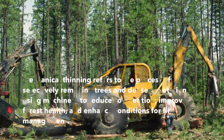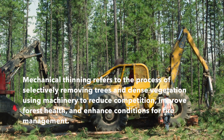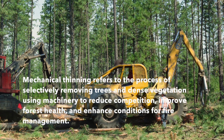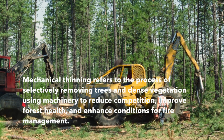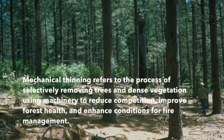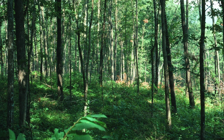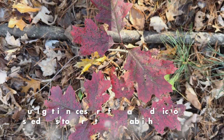So this is where mechanical thinning will come into play. So to reduce mesophytic species and create conditions where fire can do its job, forest managers also use mechanical thinning. So this means they remove dense patches of mesophytes, whether it's red maples, beeches, poplars, and this allows more sunlight to reach the forest floor.